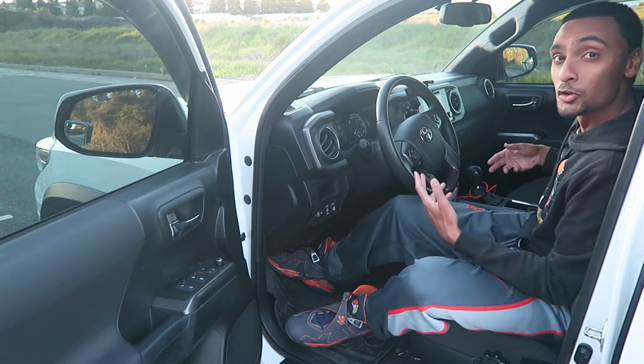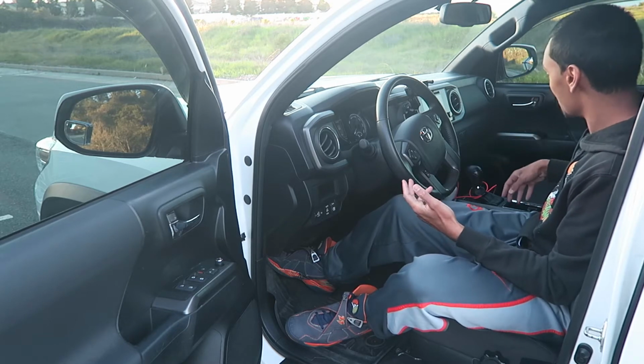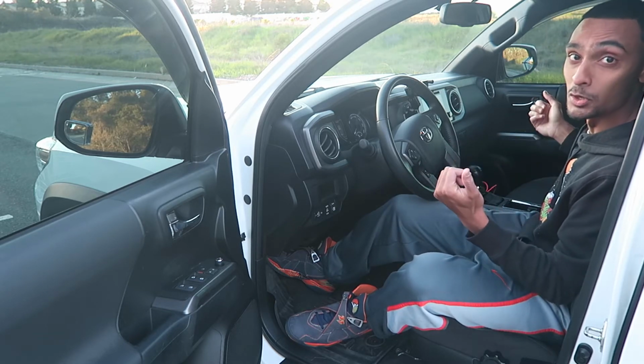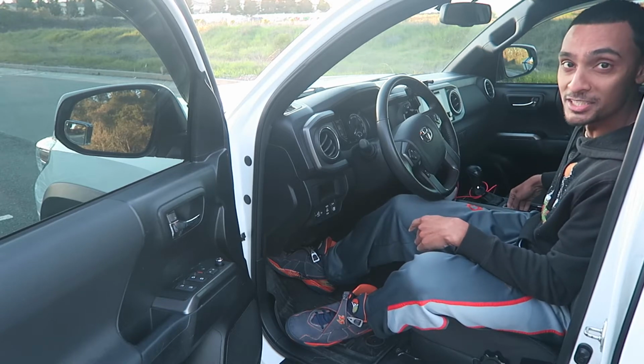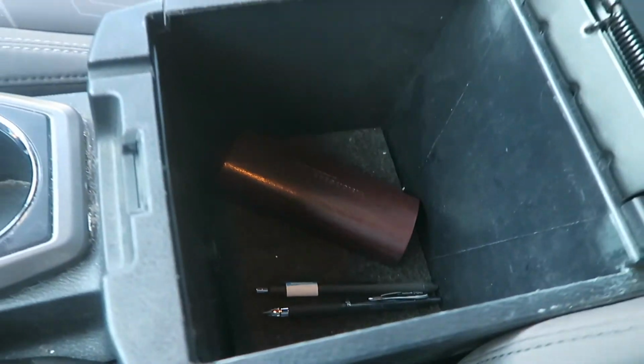That brings the total number of cup holders in this vehicle to 11. You have the 3 in the center here, plus 2 in each door, plus this little square one like I mentioned. As far as storage goes, in the center armrest here, it's a decent amount of room to store whatever it is that you need to.